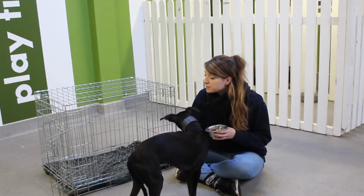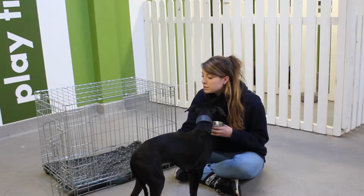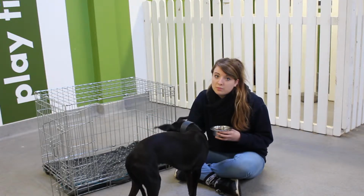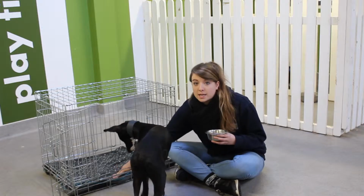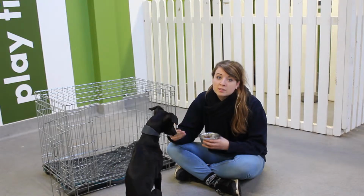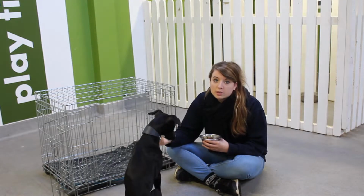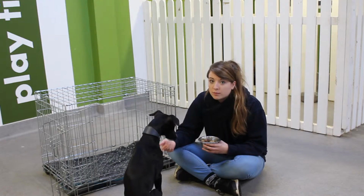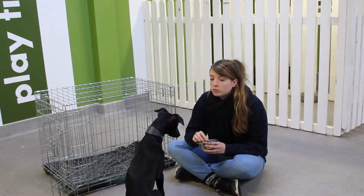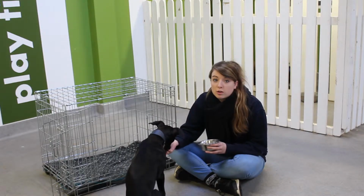So crates are really useful. What you need to do first is just make sure that it's a nice place generally for your dog to be. So Chase has got his nice blanket in here that he likes. Obviously a food bowl as it progresses, and water and things like that if you're going to leave your dog in the crate. So to begin with, I'm just going to reward Chase for being near the crate.